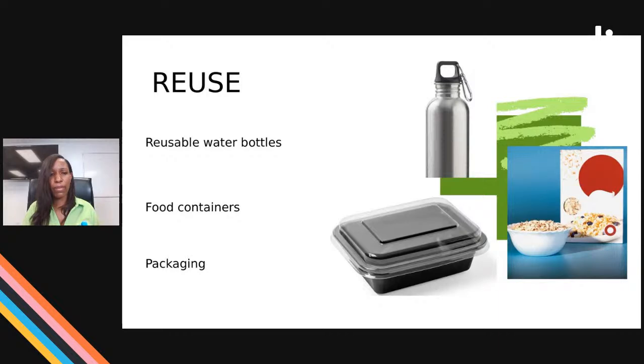Also, you can repurpose certain materials. Sorry about that. So you can use a cardboard box from cereal to make activities for your children if you have children around the house. Or you can even write things down on that cardboard box if you cut up that cereal box. So think about different ways that you can use certain items around your house instead of buying new items.